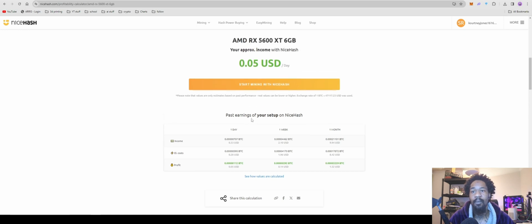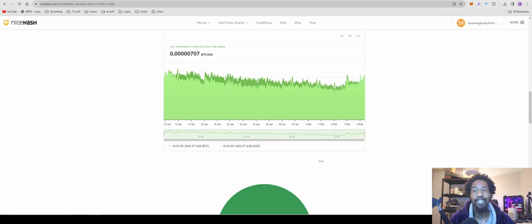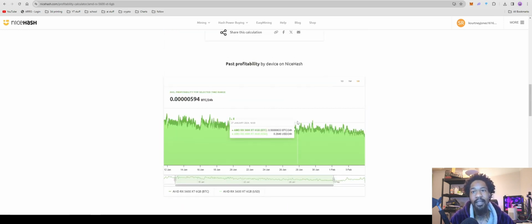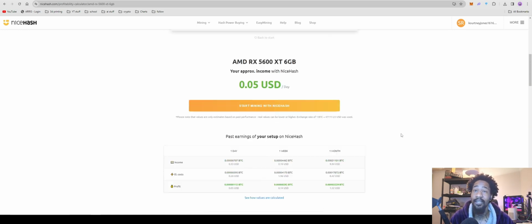So with this card, you're looking at about 33 cents a day with a 28-cent electricity cost, leaving you at 5 cents profit, totaling a $1.52 profit over the end of the month. Yes, that sounds bad, but NiceHash just kind of has a set pool of coins and algorithms that they pull from for mining. And so you're not getting the good new speculative mining coins, but this is a starting block.